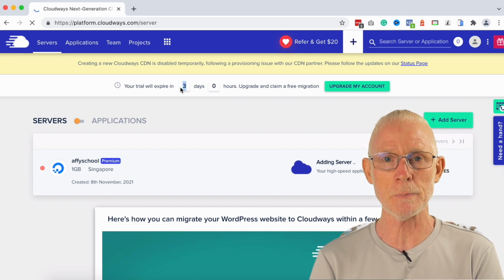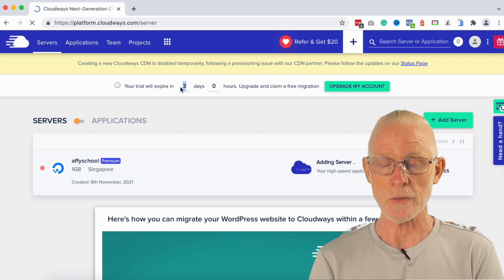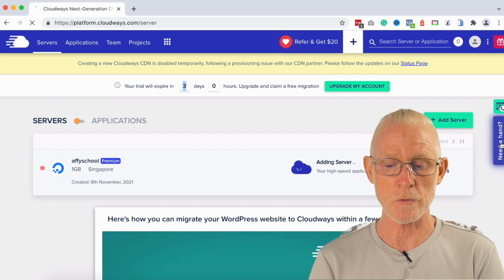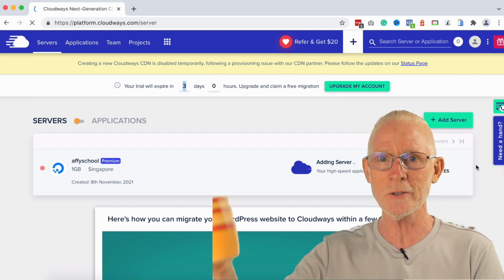So do thrash this to bits for your first 3 days. And there is support on this system, so it's really good. And if you need help, over here on the right hand side. So coffee time, yoo-hoo!